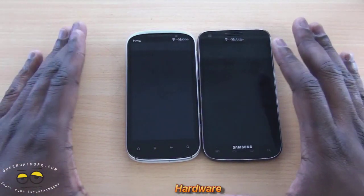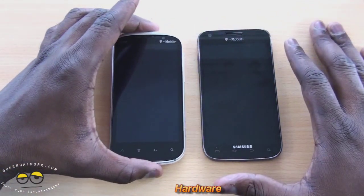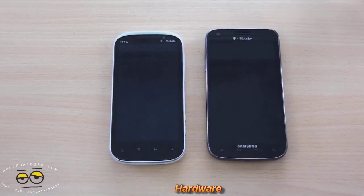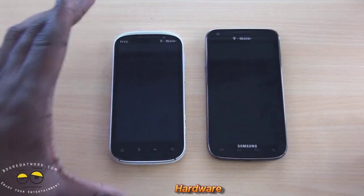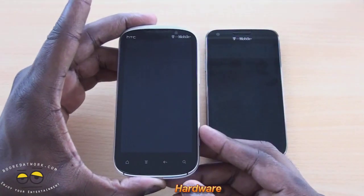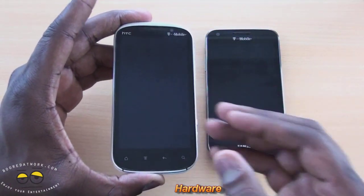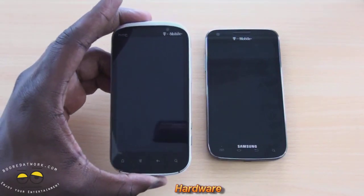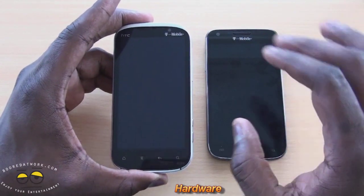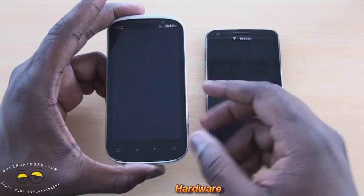Alright, so let's take a look at both devices. We have the HTC Amaze 4G and the Samsung Galaxy S2. Let's go over the hardware quickly for both of them. So let's look at the Amaze 4G first. First of all, it's got a 4.3 inch QHD display, so you know the resolution of the QHD display is 564 by 960. It's got a 1.3 front-facing megapixel camera for video chat, touch-sensitive buttons here.